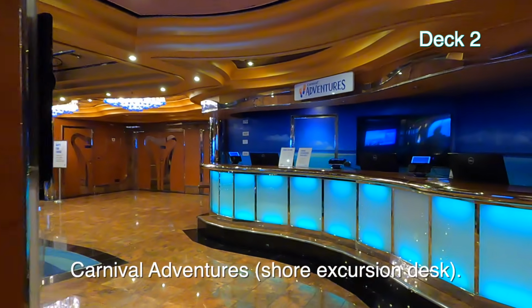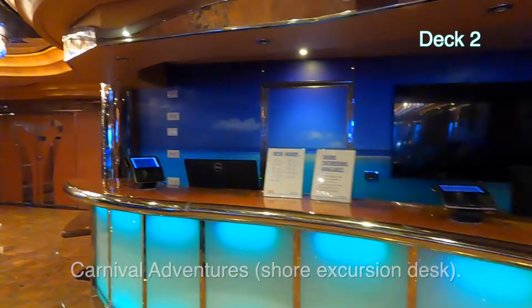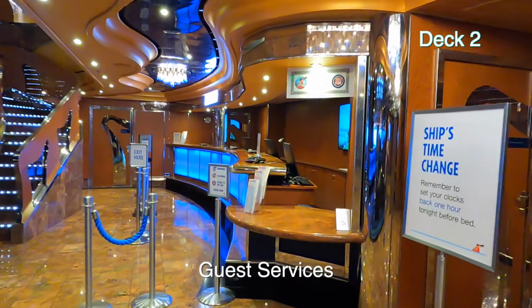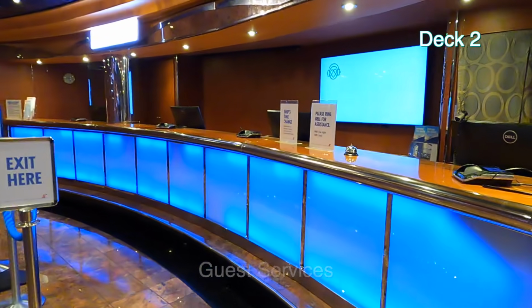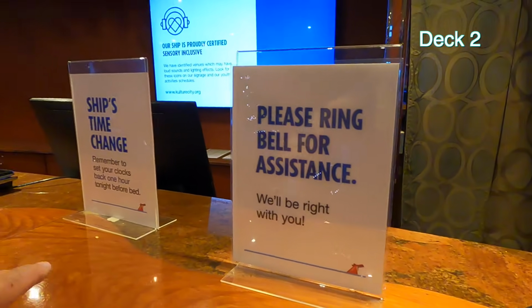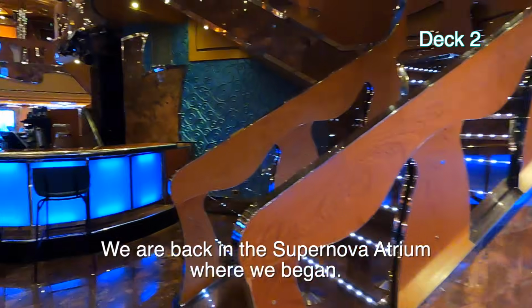And here's Carnival Adventures, shore excursion desk. And this is guest services, service desk, purser's desk. And somebody isn't out here 24/7. You have to ring the bell. And I'm not going to ring the bell. We changed time. We went back an hour. That's why I'm up so early.